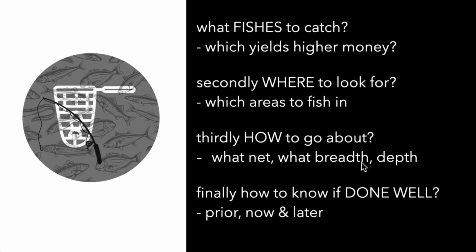And then finally, same question. How do I know that it's done well? Before I catch, what should I do to ensure that my catch today is hopefully successful enough for the day, good for the day? And then while I'm doing it, how do I know that I'm making good progress, that I'm doing a good job? And certainly later, when I go to the market, I'm happy with the money that I made, right? And that's always the question of done well, a priori, now, and later. And let's now move on to the third story.